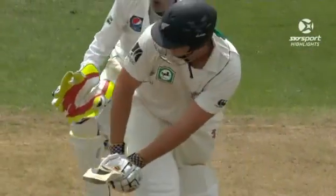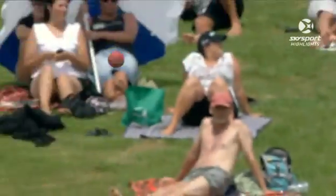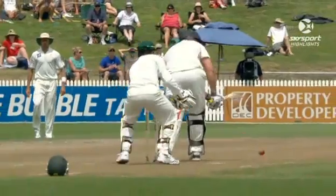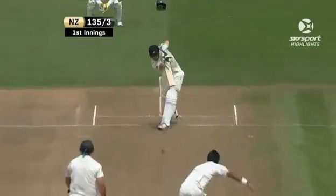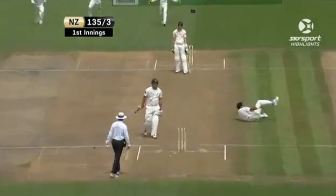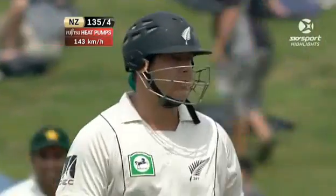Well, this is excellent batting from Jesse Ryder. Went back and played it fine away from the fielder. Hafiz at square leg had, in the end, nothing to do with it because he was miles away from the ball. Brendan McCullum. Oh, he's out. Run out. Stone cold out, Jesse Ryder, by a mile.